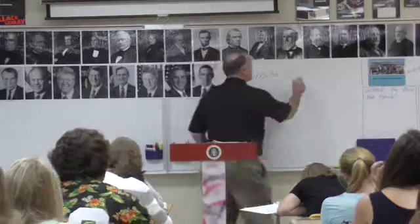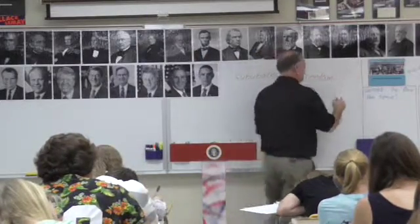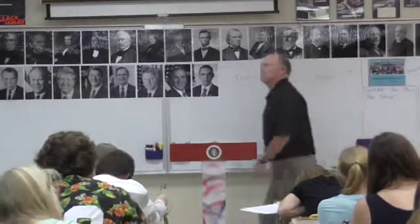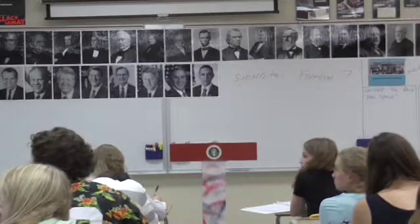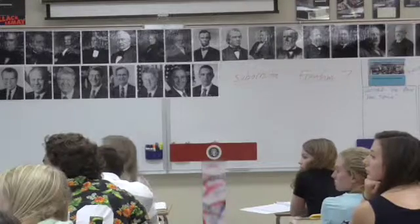And the name of the flight was Freedom 7. Freedom 7, which was probably displayed on the capsule. Freedom 7. Now this is really small, but this is what the thing looks like.